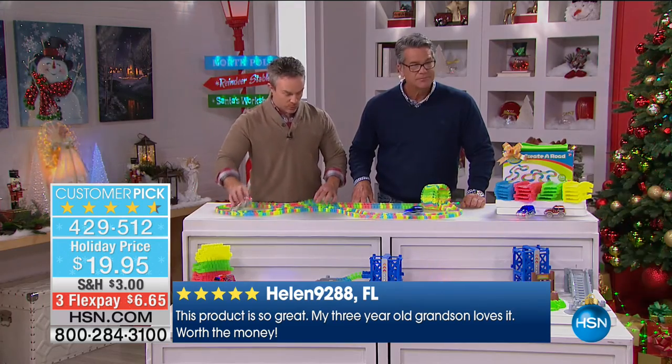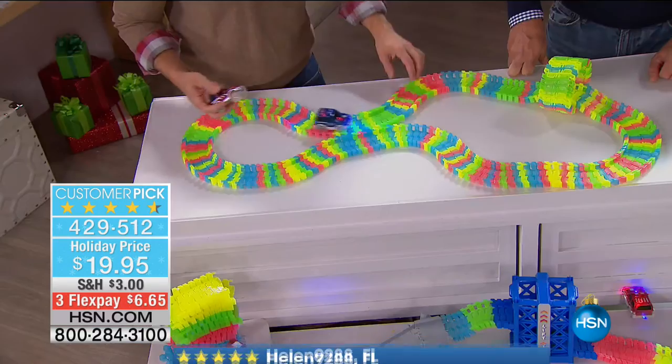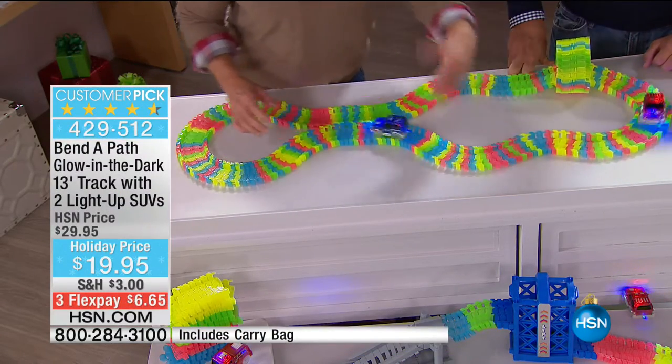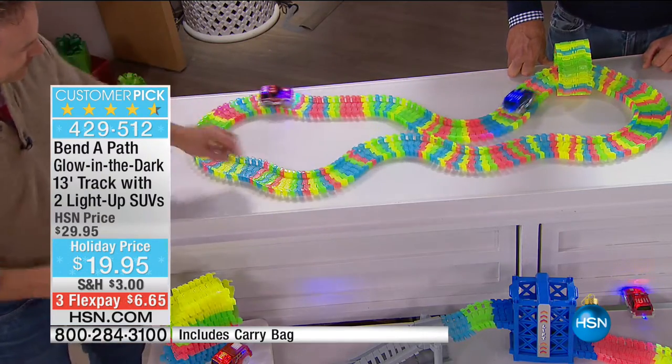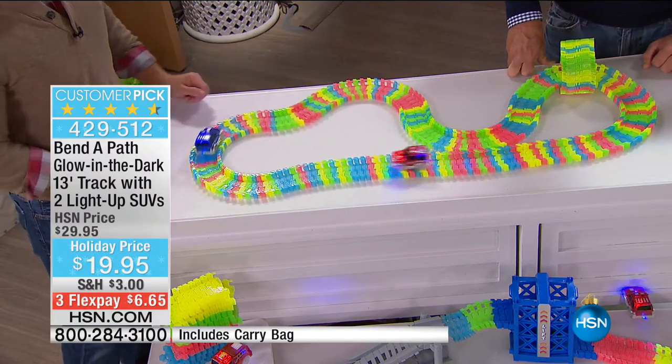I wanna show everyone, look at this. It all stays together. So you're not gonna have pieces flying all over the place. If you lose one piece, it's not something you have to then throw out or donate. It just keeps going and going. You're gonna love it. Price is ridiculous. It's $20 for this entire giant toy with two cars to go along with it.